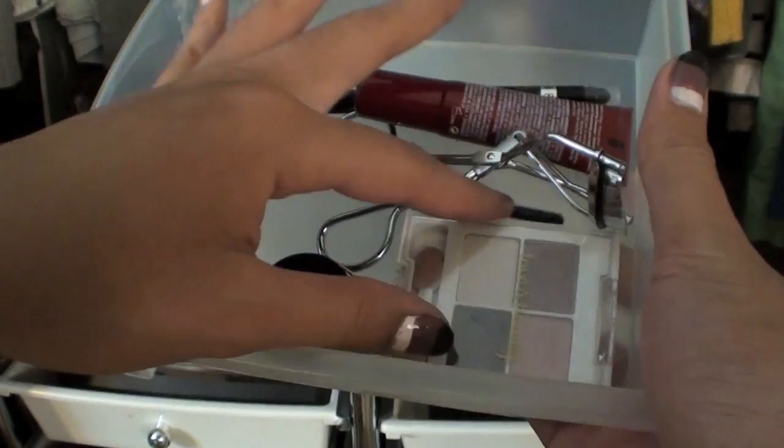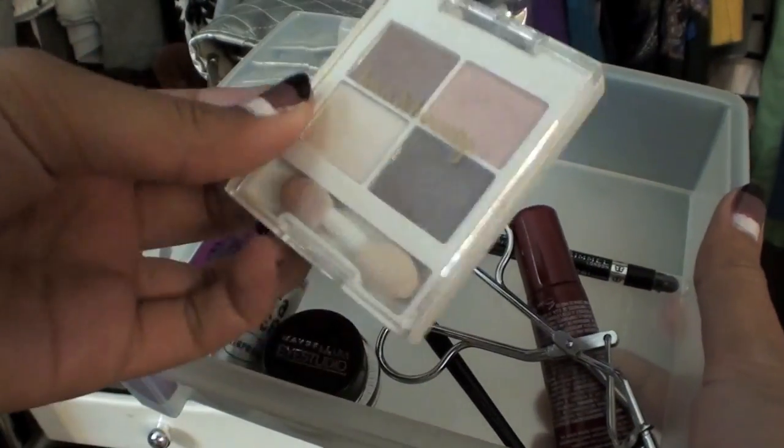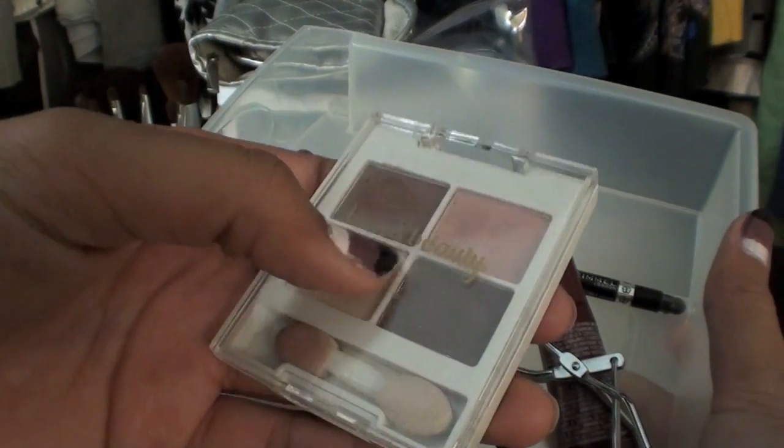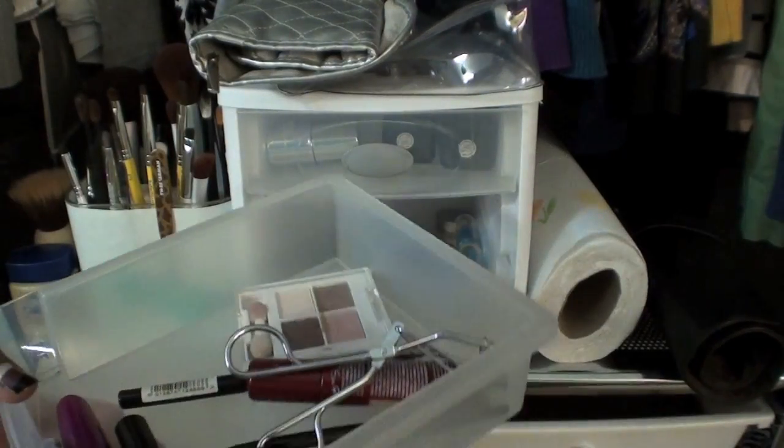Falsies Mascara. And I have a Love and Beauty, which is the Forever 21 brand palette in here. It's actually not bad for a day-to-day thing, so I kind of just throw it in my bag for if I'm desperate to put on makeup or if it doesn't really matter, you know.